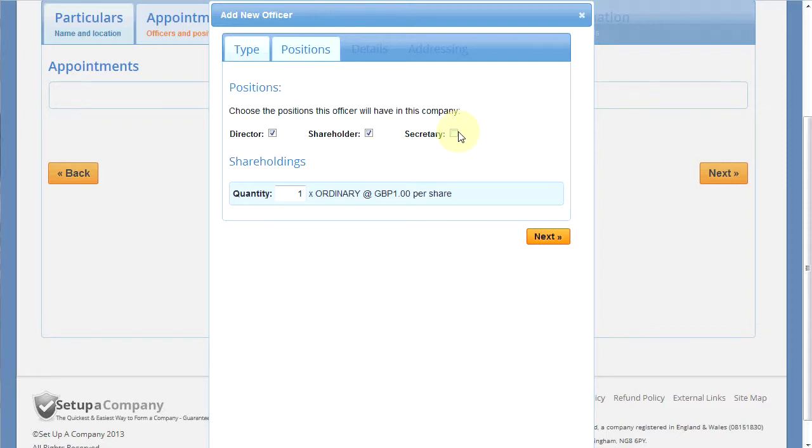And you may also click the secretary box if you wish to nominate this person as a company secretary. However, this is no longer a requirement for limited companies. You do not have to appoint a company secretary. All you need is a director and a shareholder.